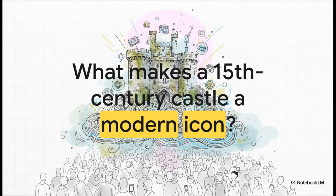So, you gotta ask yourself, right? How does a castle built way back in the 15th century become this huge deal, a modern icon? I mean, what's the secret sauce? Well, the answer might just blow you away. And it all starts with just how many people can't wait to see it for themselves.